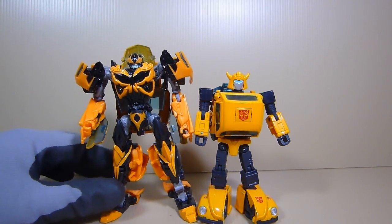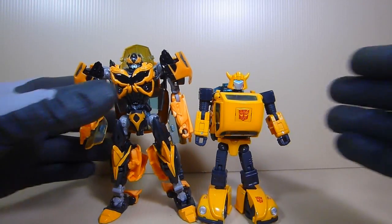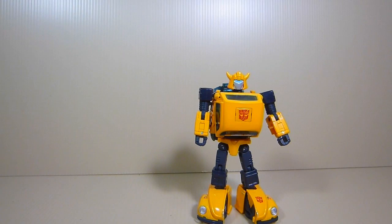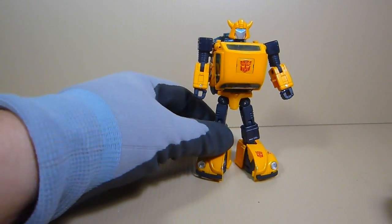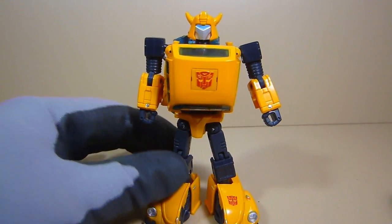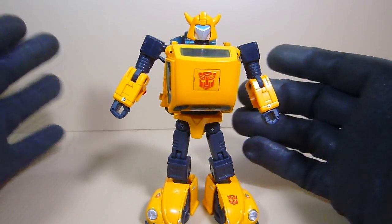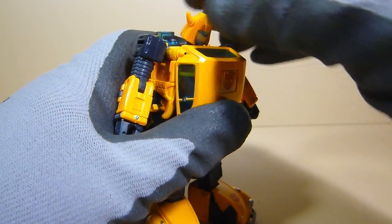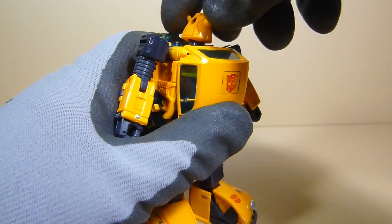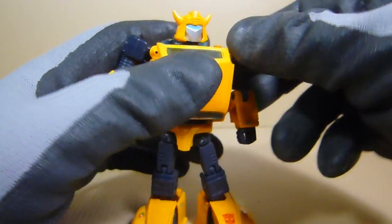The good thing about this figure is it shows how far Takara has come with their ability to make masterpiece figures. That they can take a small figure like this and put in masterpiece quality. And he has the articulation of a masterpiece. He's got a head that moves up and down, and then he has a rotation. It's not on a ball joint. It's on a pin, up and down, and then rotation.